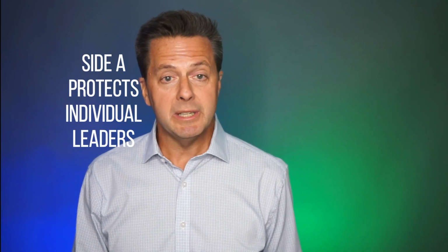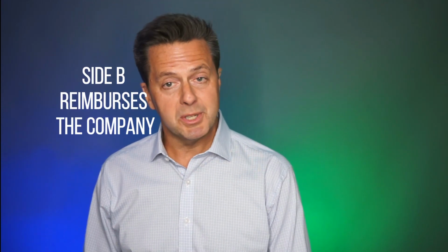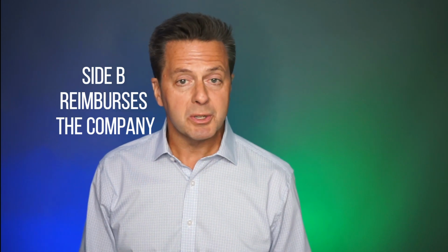An important aspect of a D&O policy is that it's broken down into three parts, which we commonly call sides. Side A protects individual leaders when the company can't or won't indemnify them from claims. This is vital to protecting the personal assets against unexpected litigation outcomes. Side B of the policy reimburses the company for the costs incurred in defending its directors and officers in court, protecting the company's balance sheet.